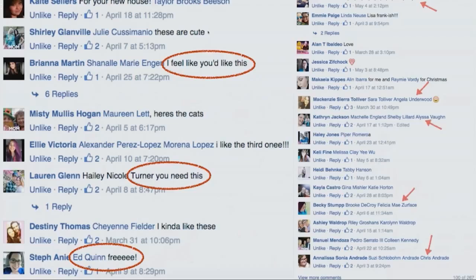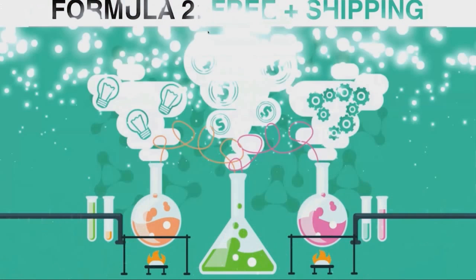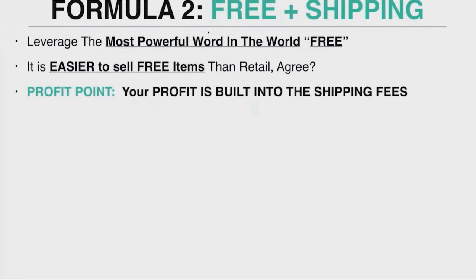Now, how did this happen? A, we've got a passion product, and B, we have the sizzle effect on our ads. The formula that I use for this is called the free plus shipping formula. What we're doing is building our profit into the shipping and handling fees, okay? So we're actually charging people $10 for shipping, and let me show you something.